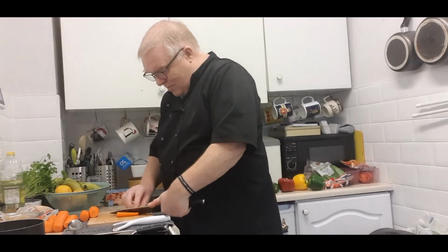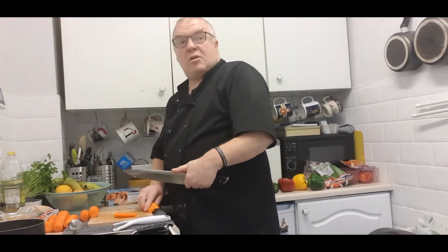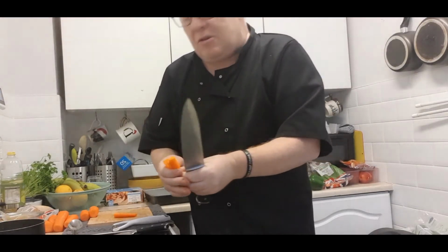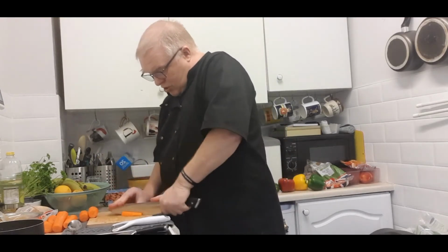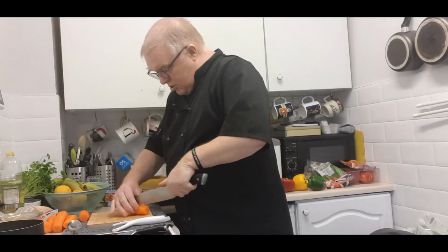Right, so you've got the carrots, and what I'm going to do is slice them. Basically, all the same size. I've sliced them three times. This one I'll do two because it's a bit different size. And do the same with this one.